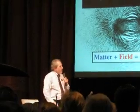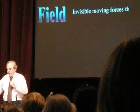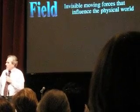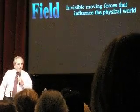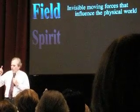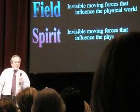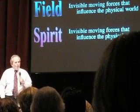Significance for us to just jump to is this: what's the definition of the field? And I love it because the definition of the field is very simple: invisible moving forces that influence the physical world. And I go, that's really cool. Boy, does that sound familiar, though? Oh, spirit. What's spirit? Invisible moving forces that influence the physical world.